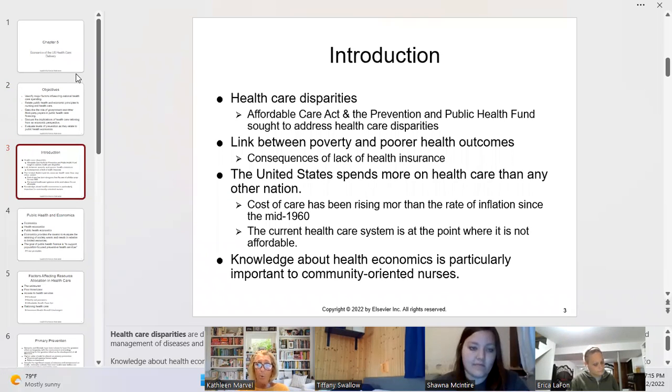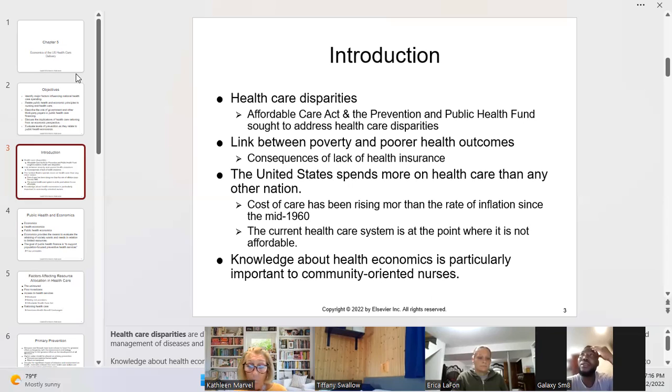And our last bullet point here: knowledge about healthcare economics is particularly important to community-oriented nurses. Why is that? Remember, community-oriented means you're looking at the whole population. You're trying to look at the risks and the needs of the entire community population. Community-based nursing, remember, is working in the community with the ill. So why would healthcare economics be particularly important to the community-oriented nurse? It helps with the distribution, consumption, and production of goods and services. Like resources, limited resources.